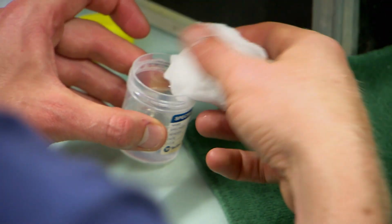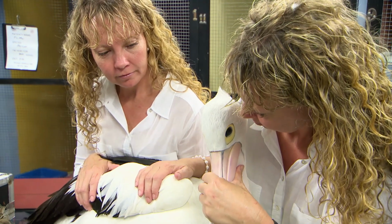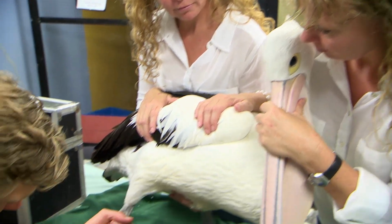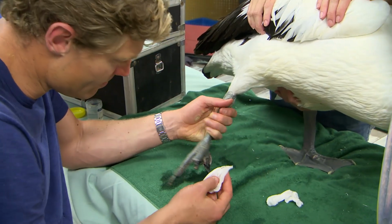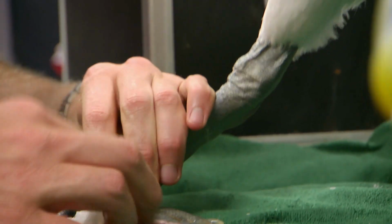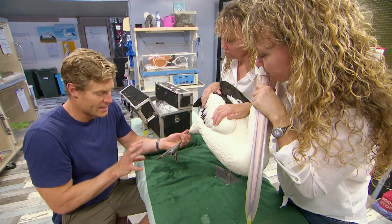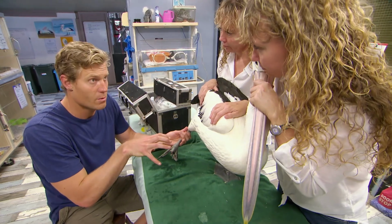I don't really want to be too vigorous in there because we've already got very raw tissue that if I expose it, it increases the risk of it getting a secondary infection. Oh, okay. Well, Chris has been gentle, isn't he? Okay, that's looking a lot better now. So that antiseptic will stop the bacteria from invading into those open wounds.